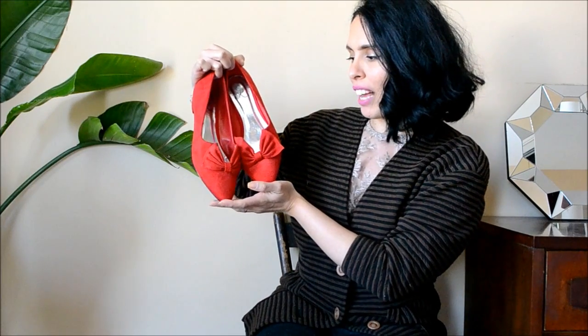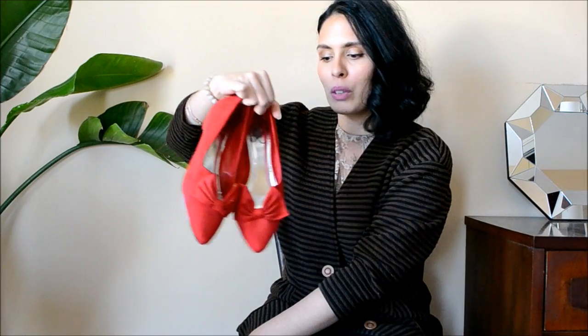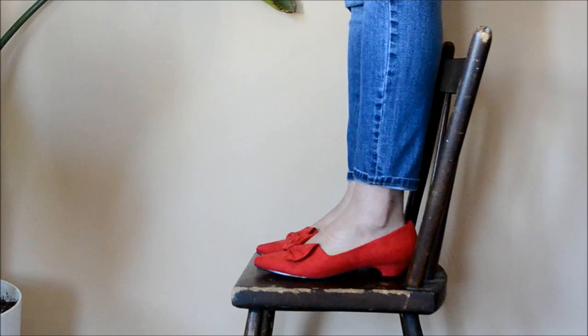I've saved the best part for last, and they're shoes. Here are these gorgeous bright red faux suede kitten heels. And they are just adorable, and they're in great condition. It doesn't look like they were ever worn, and they are so cute. And you guys know that red shoes with some jeans, they look great. So I'm glad I picked up some red shoes. I've been wanting red shoes for a while.